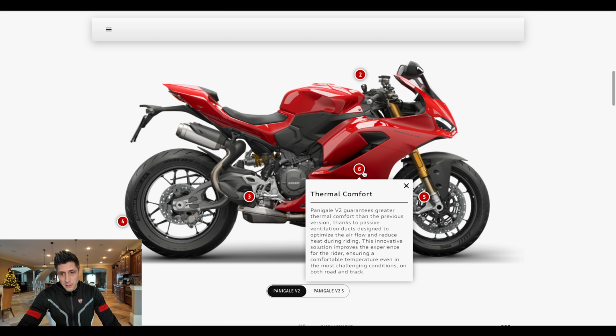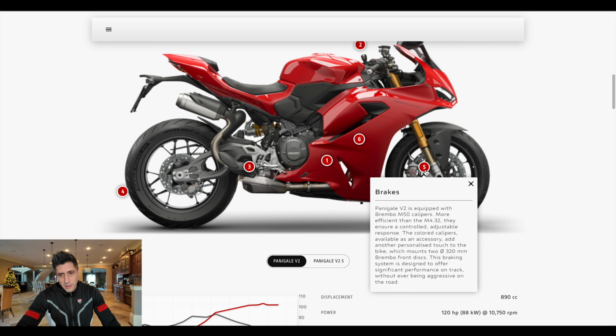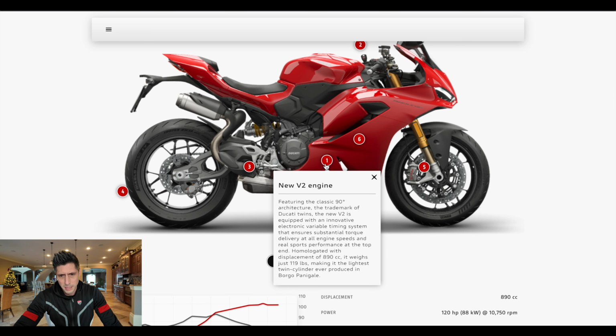Thermal comfort, look at that. They're listening to us, guys. Greater thermal comfort than the previous version thanks to passive ventilation ducts designed to optimize airflow and reduce heat during riding. That's huge. It's something I've been asking them to do for a very long time. The brakes, it comes with the Brembo M50 calipers, which I think were in the previous model as well. They've always been sufficient for the bike.